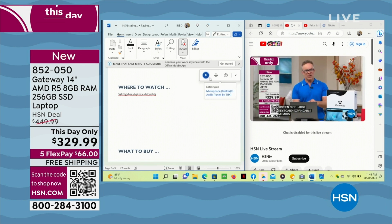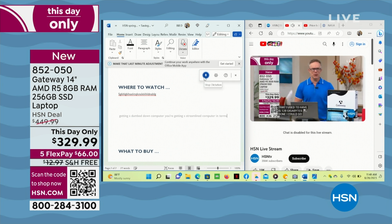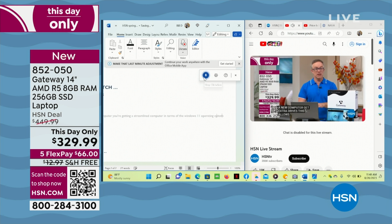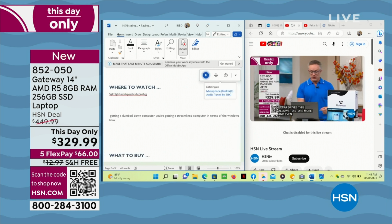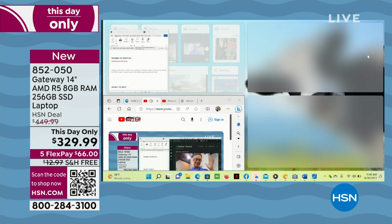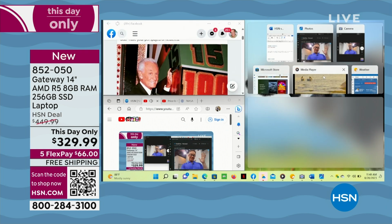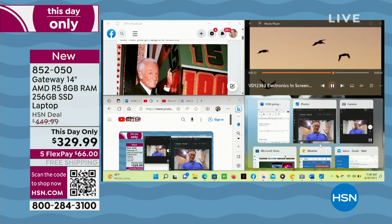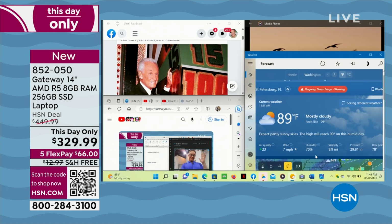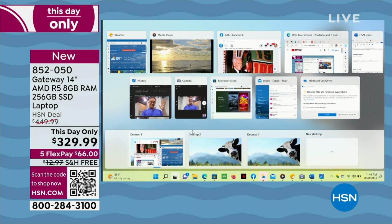You're not getting a dumbed down computer, you're getting a streamlined computer. In terms of the Windows 11 operating system, how it's nicely divided 50-50. If I need to change it up, this Windows operating system allows me to go, okay, I want 4 quadrants. Put it into 4 different quadrants. This is the functionality of just being able to have different things going on at the same time, but also having the power of a computer that can keep up with all the different things that are happening. So I got the weather, I got my movie, I got my Facebook, I got stuff going over here on YouTube. It is not slowing down.